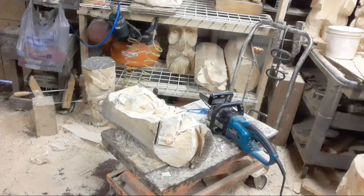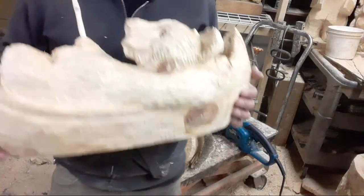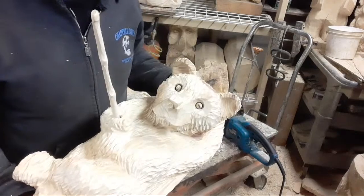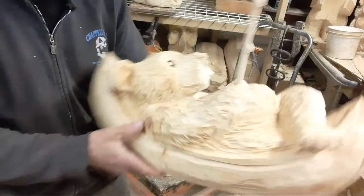Let me grab the other canoe bear. This guy's made out of some Primo pine. He's all dry and ready to go. Oh, you don't have to, Woody. I'm gonna publish this one, so you can watch it later. I am in the habit now.